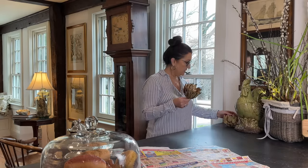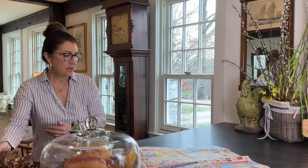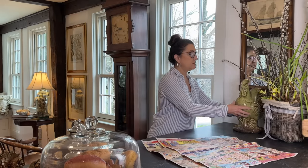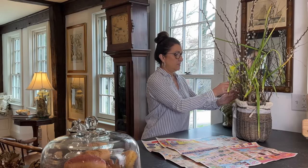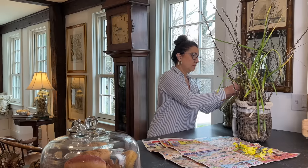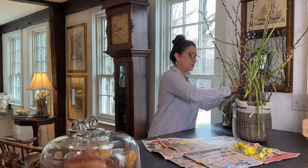All right, I'm going to move my dried artichokes that we did in the past just to get them out of the way. And I am hoping that these bulbs are just going to pull out easily versus taking everything apart. Because I can even take out the fake forsythia for now. And what's nice is I can tuck in some other branches in here if I choose. Ooh, these roots are long.